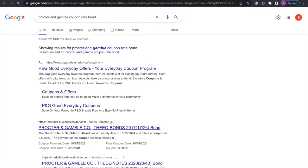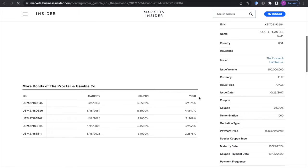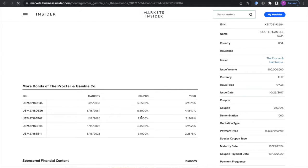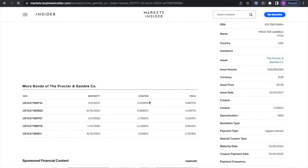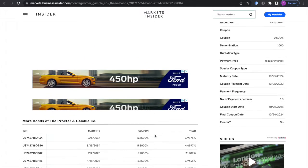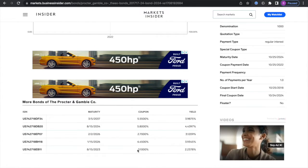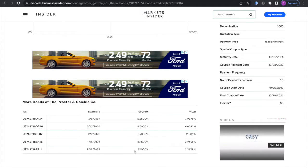Next, we're going to be looking at the coupon rate on their bonds to see if stockholders are being compensated for their risk compared to debt holders. So 5.5%, 5.8%, 2.7%. So the dividend yield was, what was it again? 2.25%. So it's pretty much an X in general, as the debt holders are being compensated for the risk compared to stockholders. Currently, even looking at the bond that's maturing in 2023, it's really not that good as a stockholder, you want to be compensated for your risk.